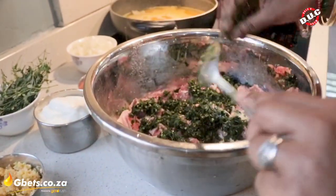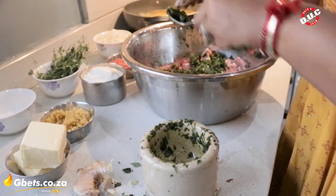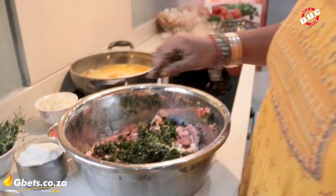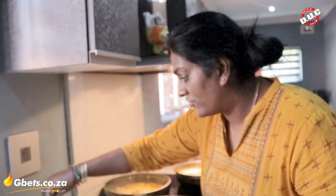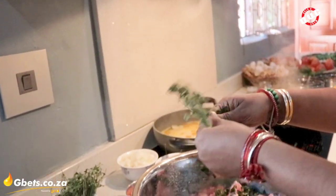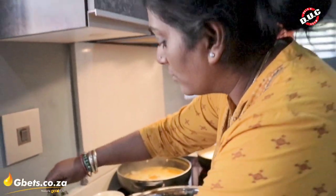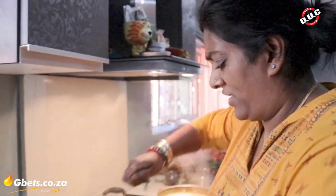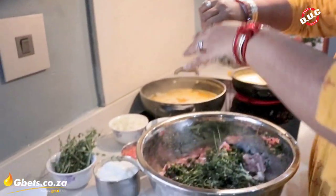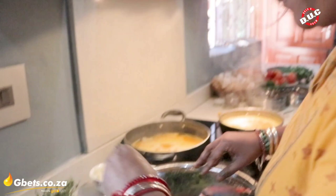mint, coriander, it smells divine. I'll get all those juices in there to marinate the meat nicely. And I've got fresh thyme, okay, which we've already washed. Put the fresh thyme. You'll see how this biryani is going to taste. Fresh thyme. Check it out. Check auntie. Just like how she's mixing masala, auntie is just pulling the thyme.